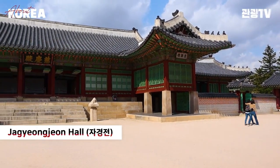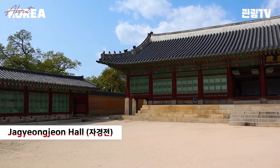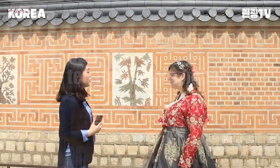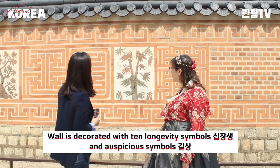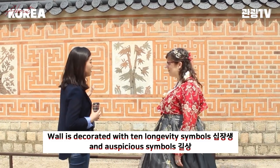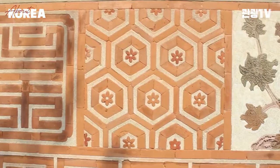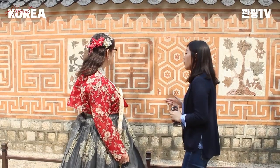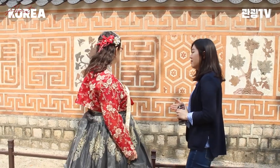Jagyeongjeon Hall was the living quarters of the Queen Dowager, the king's mother. Jagyeongjeon Hall has this beautiful flower-patterned wall. It is decorated with 십장생, 10 longevity symbols and auspicious symbols. Let's take a closer look. This is bamboo tree. This is tortoiseshell pattern. All these patterns were a wish for Taebi Mama, Queen Dowager's long, healthy life.